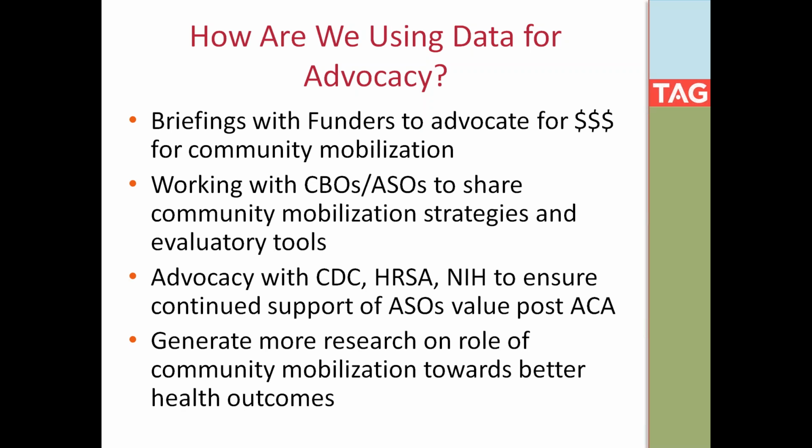So we'll figure out ways to be sharing those strategies. Three, do advocacy with CDC, HRSA, NIH to ensure continued support for ASOs, for the value of community-based work, and particularly community mobilization post-ACA. That community-based organizations still matter, even as we work to fix our broader healthcare infrastructure.